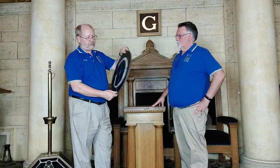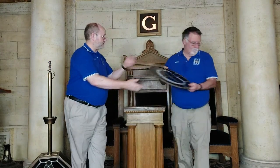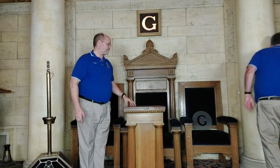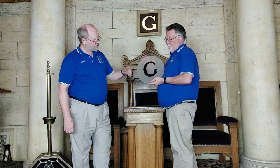We also have a stained glass G, and typically this would have a light in back of it, and it would show through the stained glass. This is in our collection as well. You can see the G in different colors, dark blue and white. We also have some more modern G's. But wait, there's always more. This is an inverse of what you saw. This is a clear background and a dark colored G. Again, you'd have the light coming through the back.